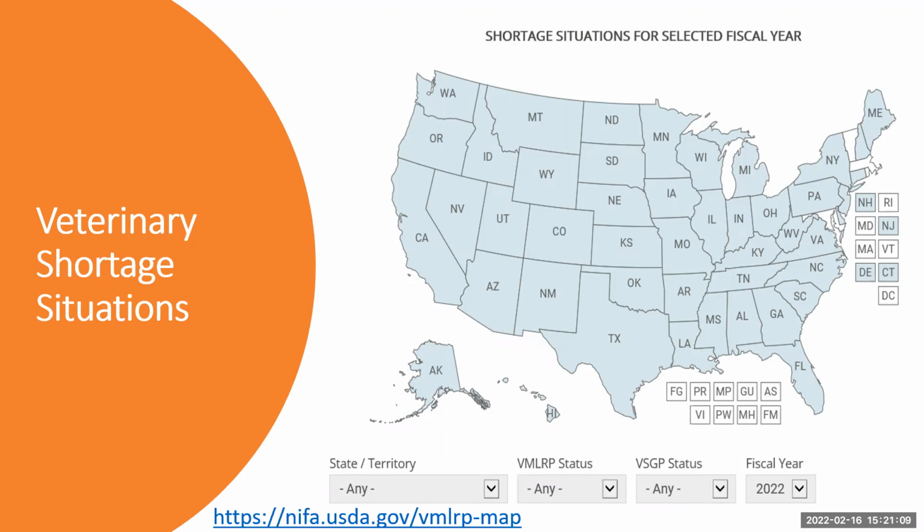This does not necessarily mean that there does not exist a shortage situation within that state, but that no shortage situation nominations were submitted by the state animal health official. You can access the shortage situations for a state in one of two ways, either by clicking on the blue shaded area of the map or by using the filter located below the map, entering the state to filter by, and selecting apply. No matter which technique you use, the map will not change, but the table below will list the shortage areas that match your search criteria.